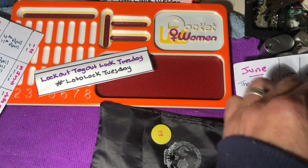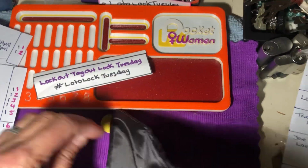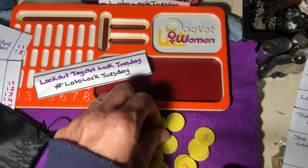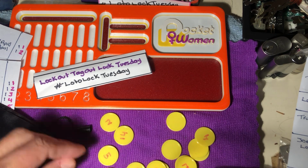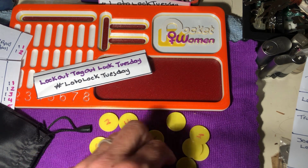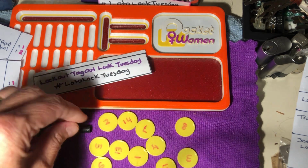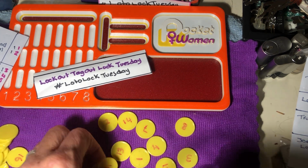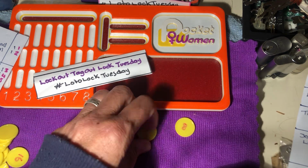And then June is 15 entries, so we need to take 16 to 24 out. Okay, all your numbers are in there. These ones are out. These ones go in. Good luck to everyone who entered in June.